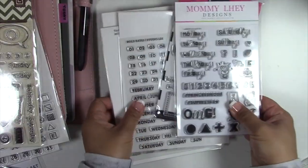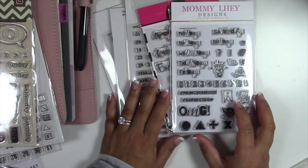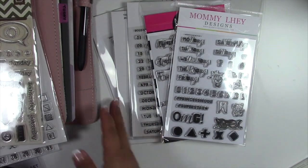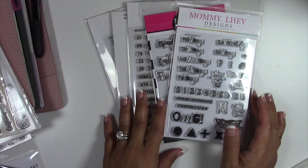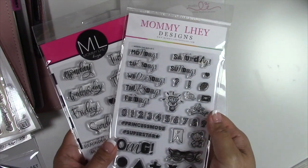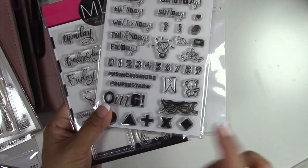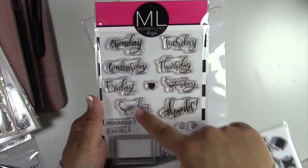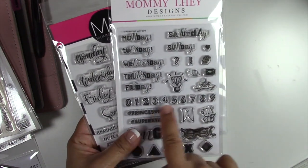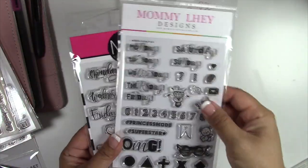here as well. Now, two other companies that I use for stamps, and I have been a lover of them for eons, basically from the inception of their companies. And I know these two girls personally, so, you know, there's that. But I also use Mommy Lay Designs for the days of the week. And I did use the glasses for September too. And also the days of the week here. But you see how she has different fonts here. And that's what I love about it. You can also use her numbers if you would like, and anything else on the stamp too. But this is specifically what I use her stamps for.